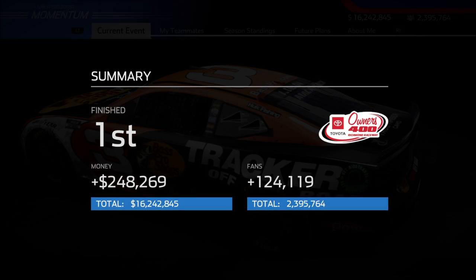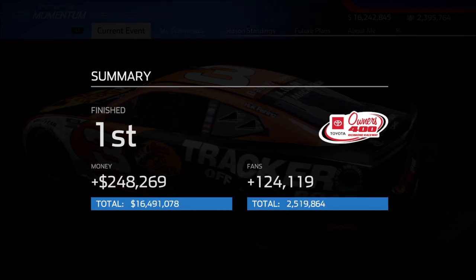Let's go ahead and finish up here. And again, another solid day, just bringing in really good cars week in and week out. Trying to make it as challenging as we possibly can by starting in the back, but obviously we're bringing really good cars, so it's not having too much of an effect by not qualifying.